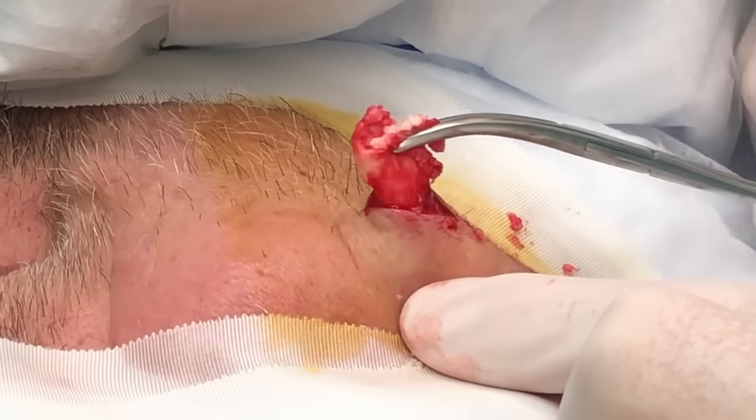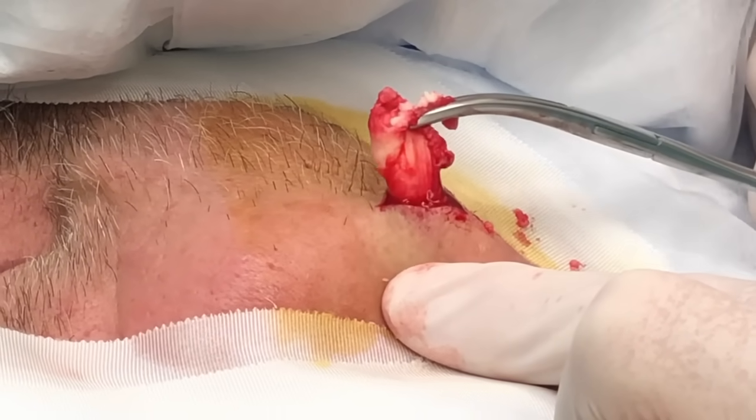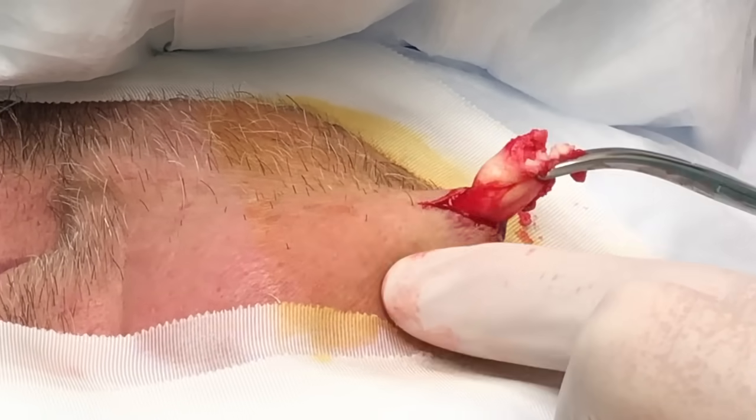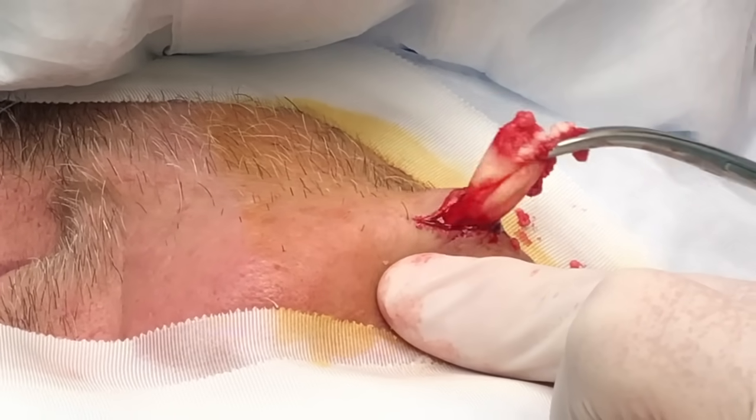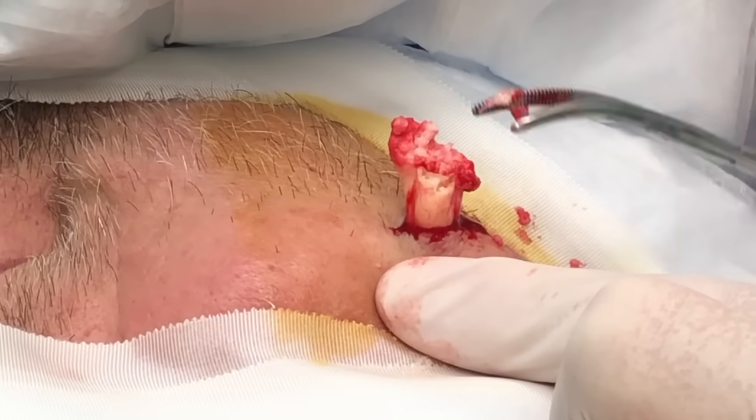So it's coming on out here. I don't even think we have to really cut. I think we can just tease it. Sometimes these things will just come on out. Sometimes they won't. But this one looks like it's going to cooperate and come on out, doesn't it?